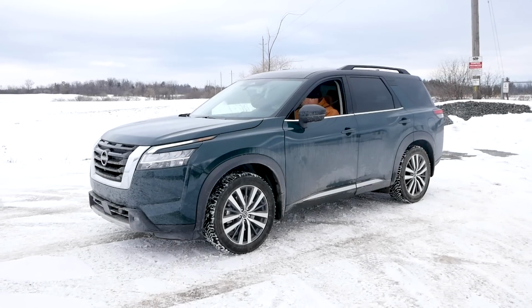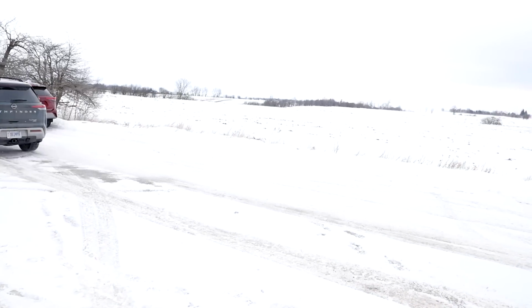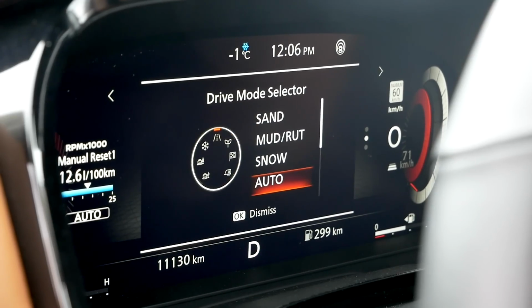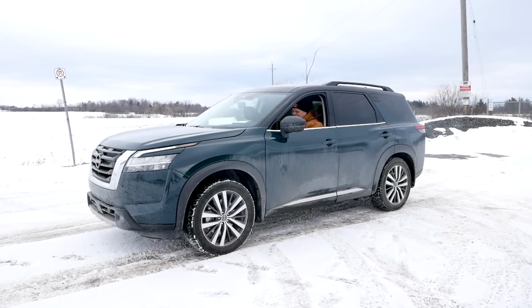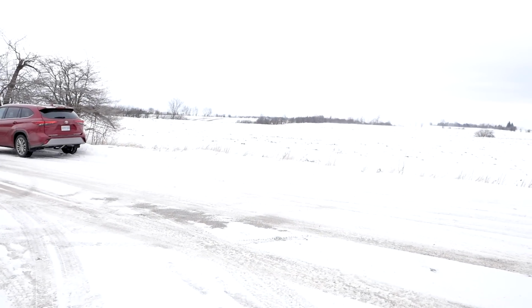And what we found once again is that these two were super similar. Very similar. So first up here in the Pathfinder, here is the normal mode takeoff. And now here is the snow mode takeoff, and you can comment more, Dad, but basically you got one rotation out of the front wheels. That's what it looks like, probably a couple more.